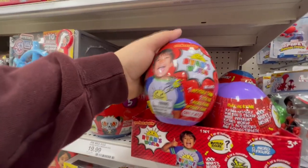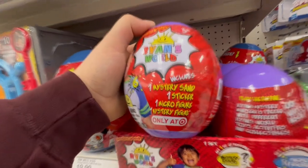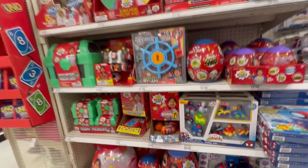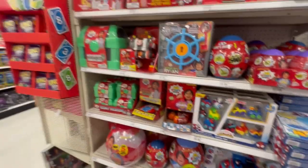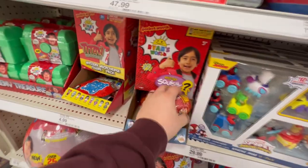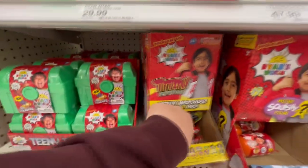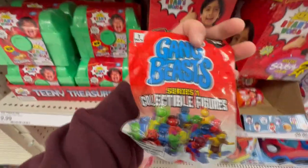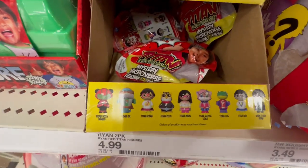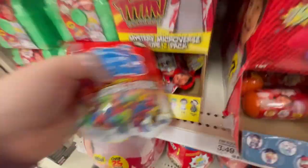They've also got some smaller ones here. These are the Ryan's World mini mystery eggs. 1 sand, 1 sticker, 1 micro figure, and 1 mystery figure. They have a ton of Ryan's World things here. This one has a mystery squishy figure in it. Titan Universe Microverse Figure 2 Pack. Comes with 1 of these awesome micro figures.